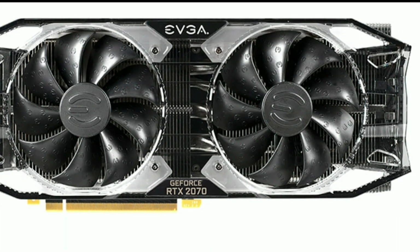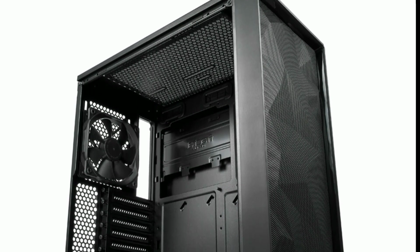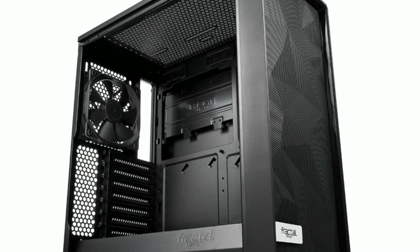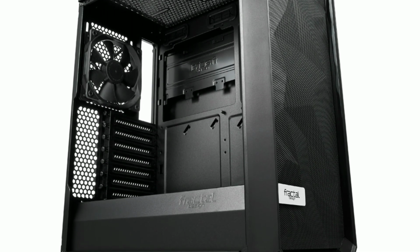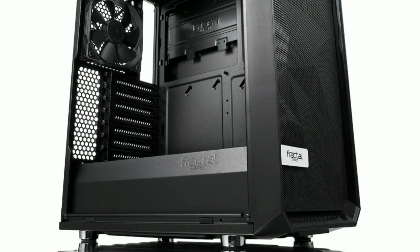quality textures. For the case, I chose the $90 Fractal Design Meshify C. This case has a tempered glass side panel and looks sleek with its all-black metal design, but that's not even the main star of the show. The best thing about the Meshify C is its large front mesh panel, which allows a tremendous amount of airflow in and out of the case.